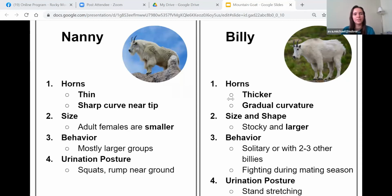The billy is going to be larger and stockier than the nanny. And for behavior, the nanny is mostly going to be in large groups. Unless she is giving birth, she's going to stay in these large groups for protection. And the billy tends to be more solitary and will sometimes form groups of 2 to 3 other billies.